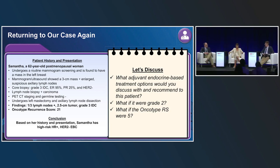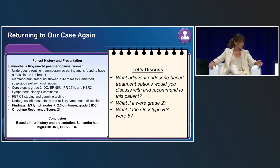Okay, and Valentina, do you agree? I mean, you weren't keen on chemotherapy, but if you reflect on this patient, she would have been eligible for the monarchE trial based on 1 node and grade 3, so she would have been recruited into the trial. I would not offer chemo because of the Oncotype data reassuring. So I think that CDK4/6 inhibitors are a good option for improving their chance for cure.